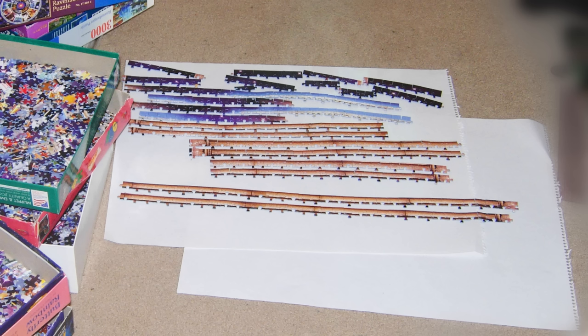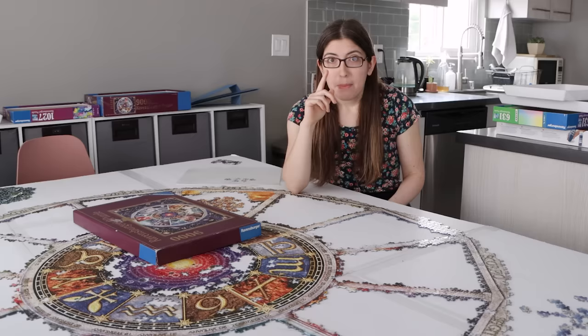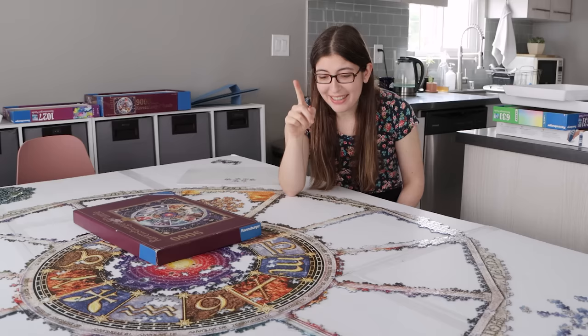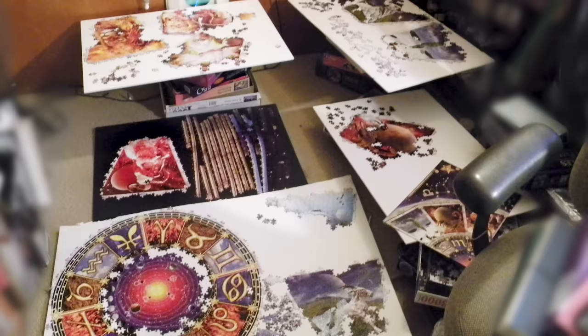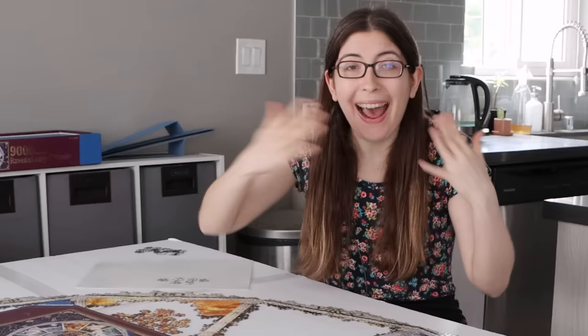So the first time I did it, I did start with the edges, but then we jump forward quite a bit, and I have just this one photo to illustrate to you how crazily I did it the first time. Look at this. So all of you who are like, I would love to do a 9,000 piece puzzle, but I have no space, I didn't have any space either, and I still did it.